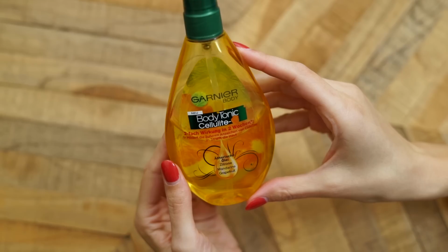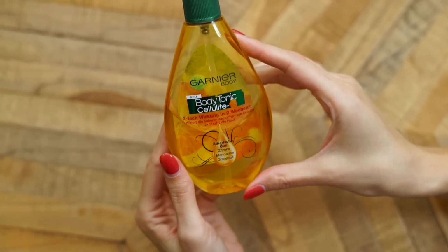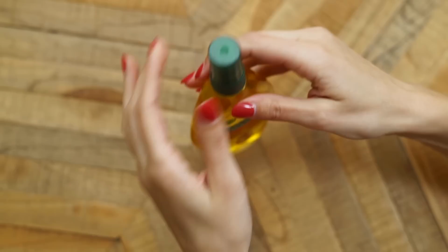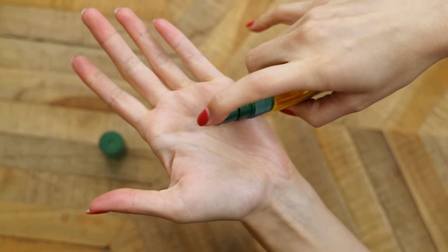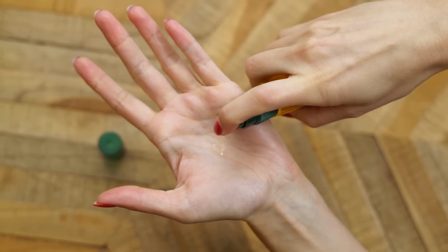Then on my body, I tend to use different products to hydrate my skin, and I switch between products to try new things all the time. I like Garnier Body Tonic Oil because it's not cold like a lotion when you apply it, and it really helps the skin. It's incredibly greasy. So I love it, but you just need a little while until it is absorbed.